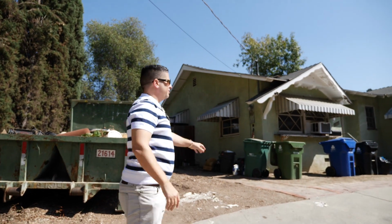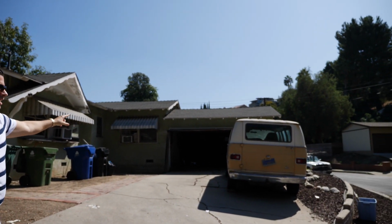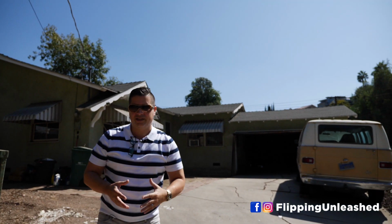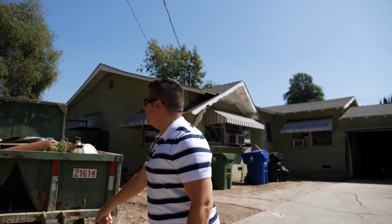And part of the reason is because we want to convert that garage over to living space. And one thing about LA, when you convert garages over to living space, they make you create additional parking elsewhere, like carports and things like that. So our plan is to create additional parking over here in this area.